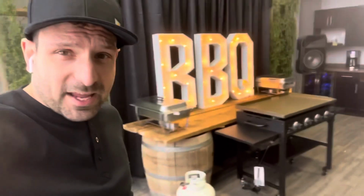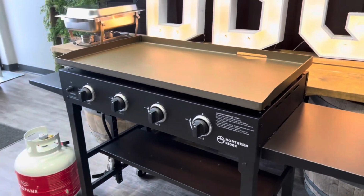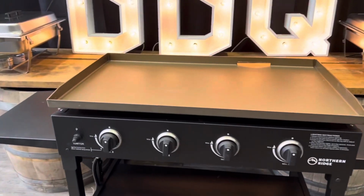Nothing like making bacon and eggs in the morning and then burgers in the afternoon, all with the griddle. This bad boy has 4 separate burners and hooks up to a regular 20-pound propane tank. It's on wheels for portability, and it's super easy to clean. It's got a cast iron top with a non-stick surface.